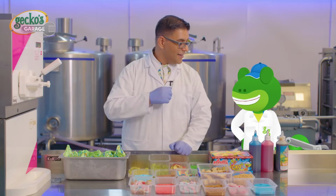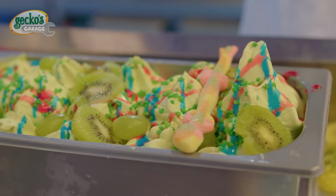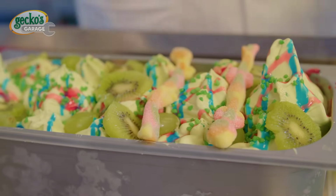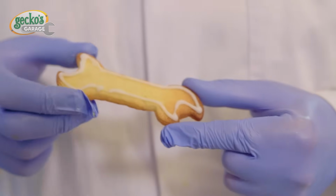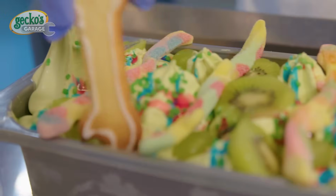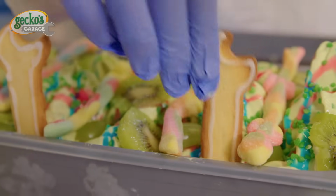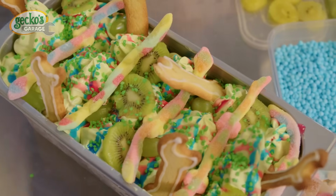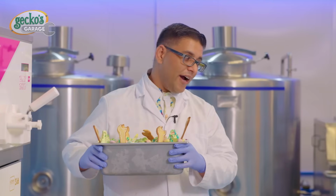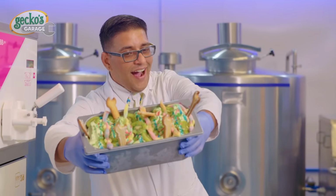Doesn't that look amazing, Gecko? And then we got some lovely, lovely geckos. Wow. We'll get some of these lovely spanner cookies. Wow, look at them. And we'll pop them in there. I think this is gonna be amazing, this ice cream. So here we are then, Gecko, it's finally ready, your masterpiece. Gecko's green ice cream dream.